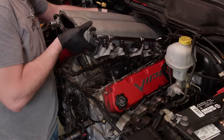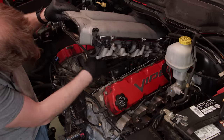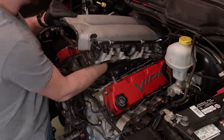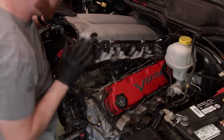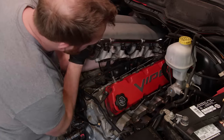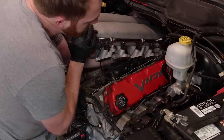If you're working on an engine that you're unfamiliar with, you want to make sure you pay attention to how the wiring harness is routed. On this V10, the main harness runs underneath and through the intake manifold. And once it's unbolted and the fuel line is disconnected, I'll tip the intake up and get the wires out of the way.